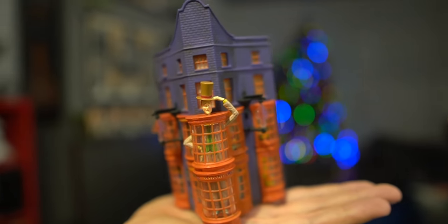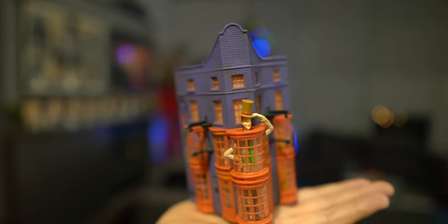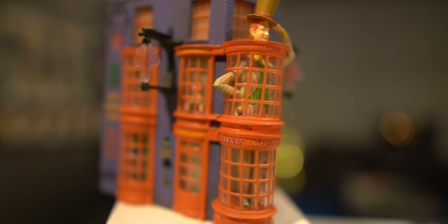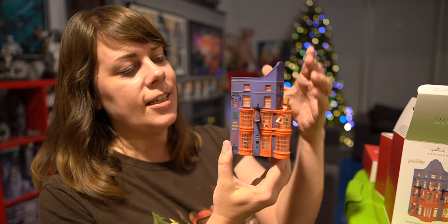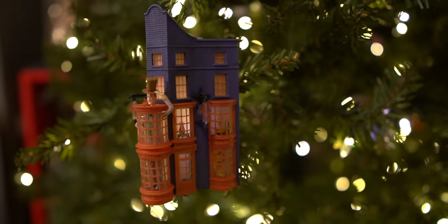I know where we can start. We can start with the new ornaments for this year. Let's take a look at those. I got this from Hallmark Keepsake. It's a Harry Potter one. It's Weasley's Wizard Wheezes Joke Shop. And what's cool about this one is actually in the back, you stick one of the Christmas lights through it and it actually lights it up.